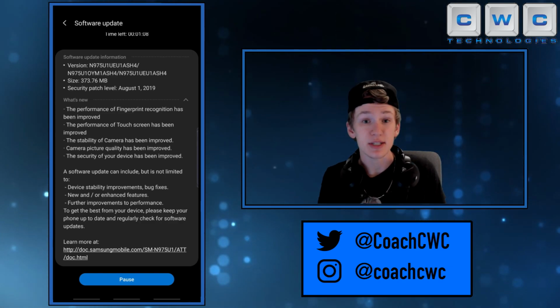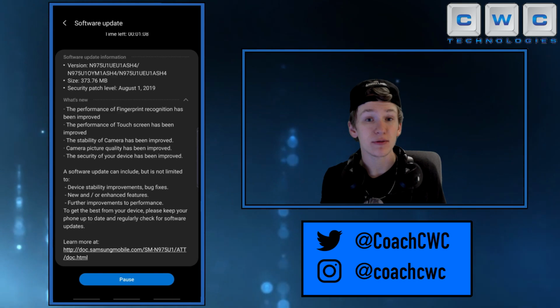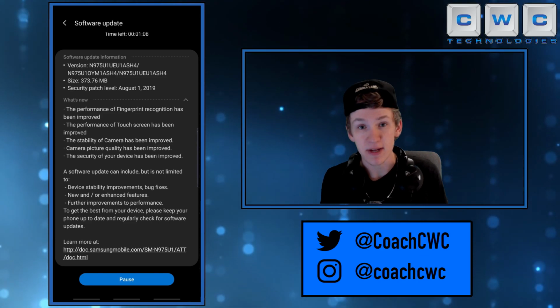By factory data resetting it, yes, it does take a few extra minutes. You will have to go ahead and re-download your apps, but you'll have a clean install, and the software version will be current, and everything will be running nice and smooth, so you will eliminate any potential bugs you may have from updating your phone.